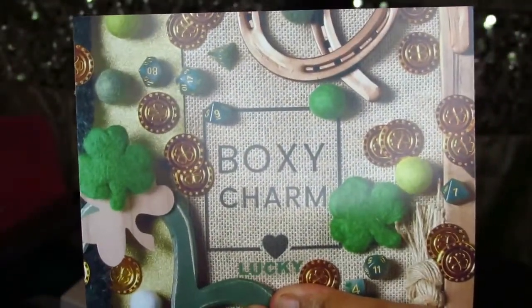Okay, so anyway, let's get into this box because I've been rambling way too long. First things first, we are pulling out the card, and this month's Boxycharm base box for the month of March is called Lucky. I'm just gonna put my variation down below just in case you're interested, as well as the products that I have in my box.